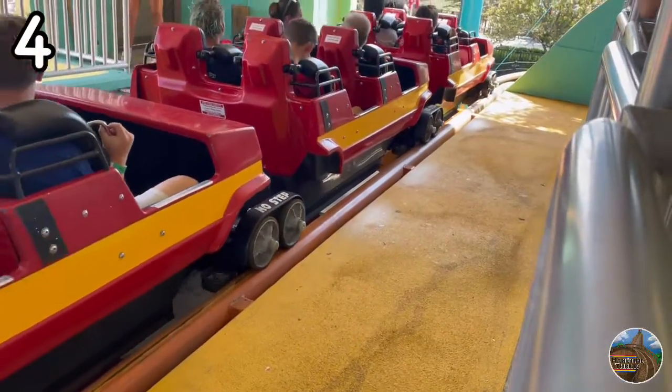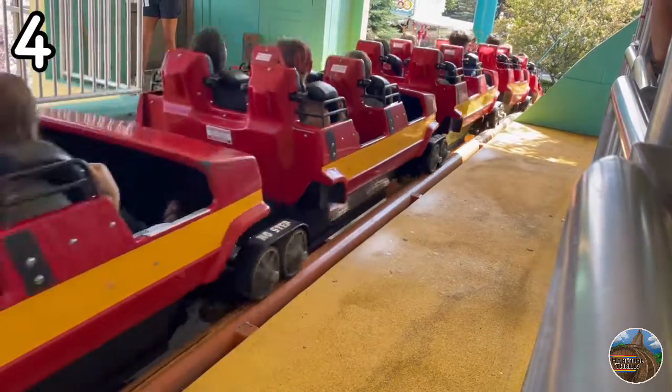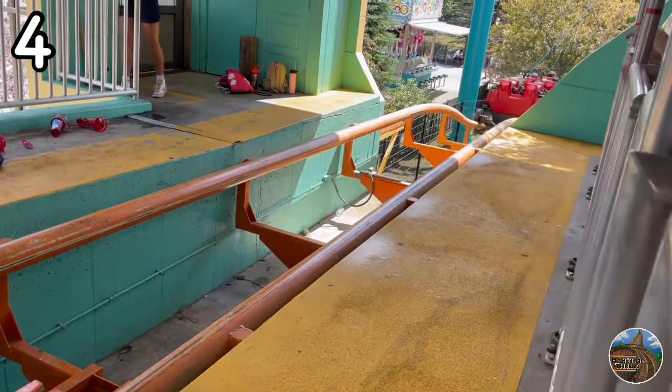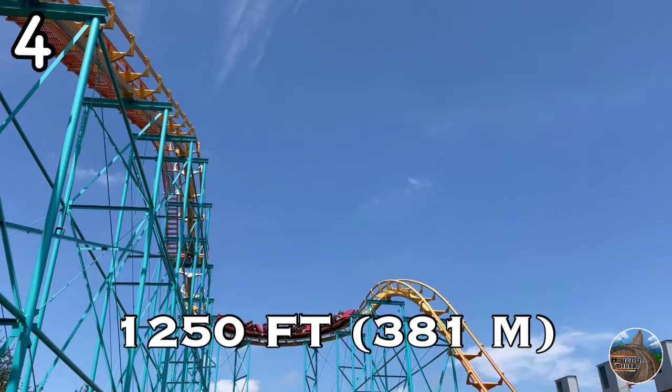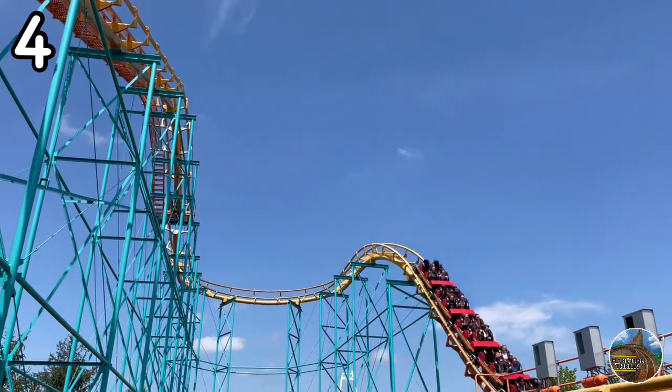At number 4, we have Corkscrew. This was actually the first roller coaster in Michigan to go upside down, and even to this day, it is not a bad coaster. It is fairly small with a max height of just 70 feet, a track length of only 1,250 feet, and featuring only 2 inversions. This is a super short coaster.